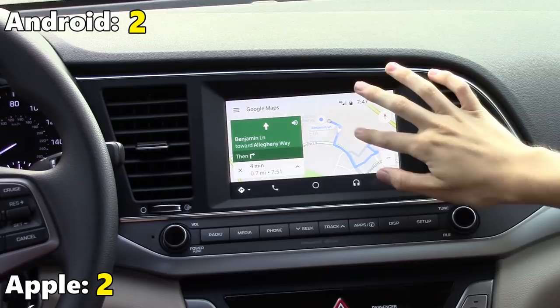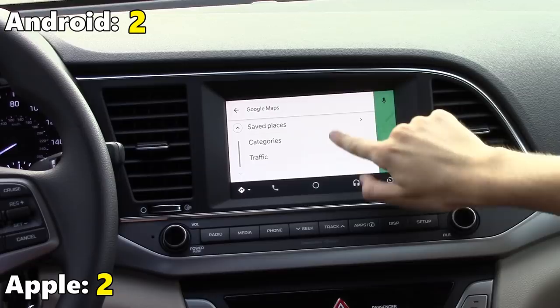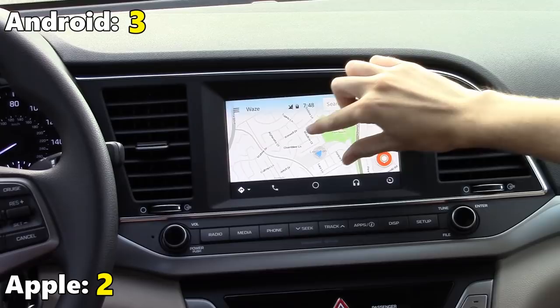And of course, don't even get me started on Google Maps. I can pinch to zoom, I can see traffic, I can use voice commands, I can go over here, saved places, categories, traffic, and to add insult to injury, you also have access to Waze on Android Auto, so if that's your jam, you've got that choice.